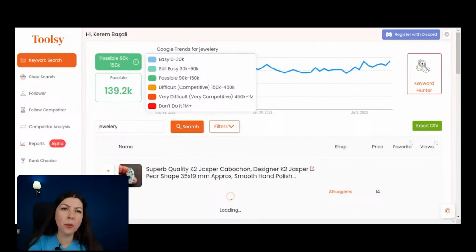What does popularity mean? The popularity means how many times this particular keyword has been used either in a title or description or text. So blue is easy, and it goes to the hardest one. Red, don't do it. It's over 1 million. It means it will be incredibly hard to compete for this keyword because it's very, very popular, over 1 million.